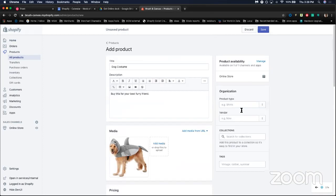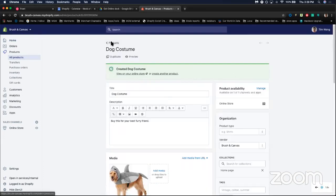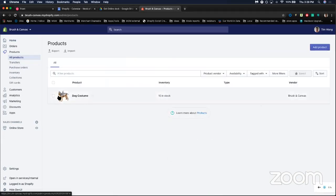With all that said, I'm going to tag the product. I'm going to tag it shark. And you use tags as a way to actually organize your products and to help build those collections down the line that help you organize and group your products all together. I'm going to hit save. And just like that, you've created your first product ever on Shopify. So now if we go back, you'll see we've got a product here called Dog Costume, 10 in stock.